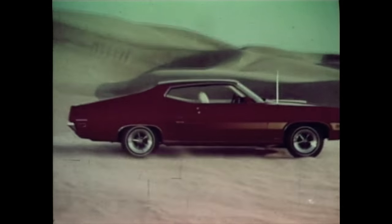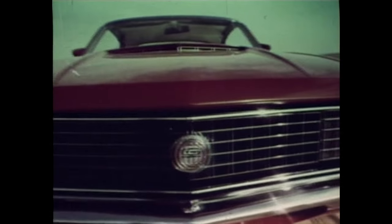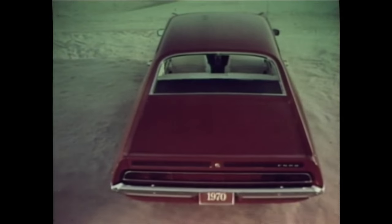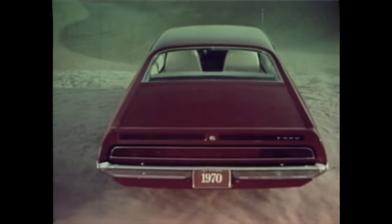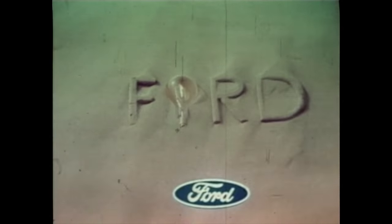Change is in the wind. For 1970, we asked the wind to design a car. Torino, 1970. Wider, longer, lower. Torino, 1970, molded into a sweeping new aerodynamic shape. This year, go with the wind. Torino, 1970. Ford gives you better ideas. It's the going thing.